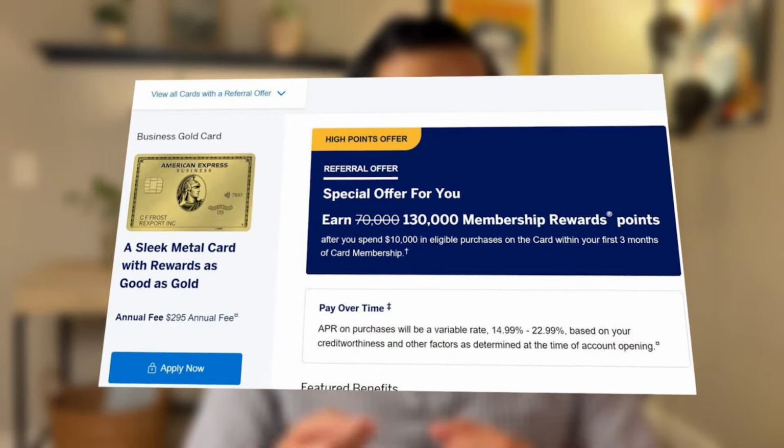For instance, I've only had 2 credit card accounts with American Express. I started off with the American Express Business Gold Card that I applied to maybe 2.5 years ago. I got a fat 130,000 point sign-up bonus. Maybe a little less than a year later, I got the American Express Business Blue Card.